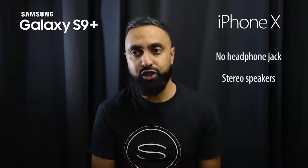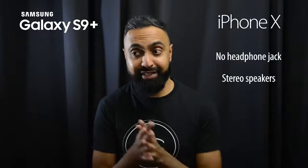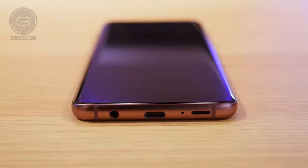Now moving on to the audio, as you guys know, with the iPhone 10 we no longer have a headphone jack. This was the case as well with the iPhone 7s. But the good thing is that we do have stereo speakers on the iPhone 10, one on the earpiece and one bottom firing. Now with the S9 Plus, first things first, we do have a 3.5mm headphone jack, and I know this is a big deal for a lot of people. It's definitely quite important to me.